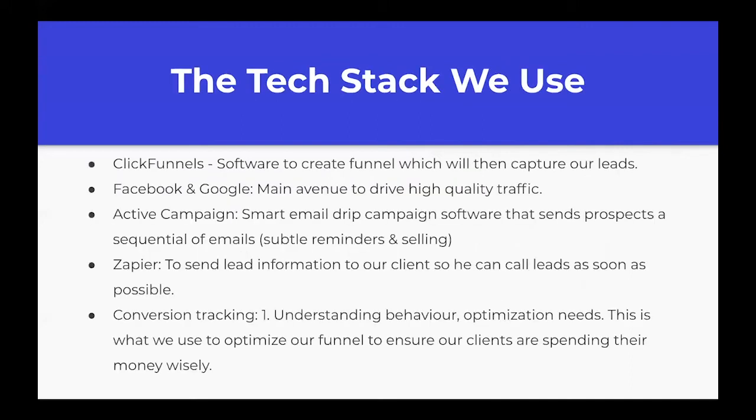So the tech stack that we use, so we use a bunch of software that helps us commit to a full marketing strategy. So ClickFunnels is a software we use to create funnels, which captures our leads. So we collect first name, last name, email, phone number, and then certain offers that we presented, we asked for budget.